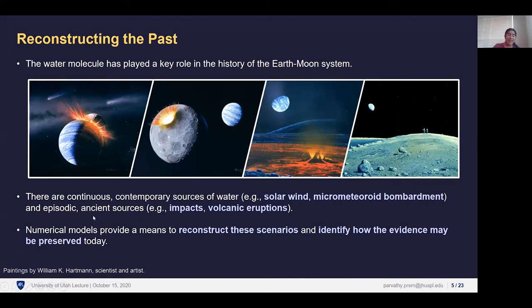And then we have the more dramatic episodic ancient sources, the impacts and the volcanic eruptions of several billion years ago. And since many of these, especially the impacts and the volcanic eruptions, are processes that are long gone and things that we can't observe anymore, numerical models, and I'm in the business of building some of those numerical models, provide really a critical means to reconstruct some of those scenarios. And just as importantly, try and figure out what evidence of these ancient events might be preserved today on the lunar surface.